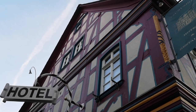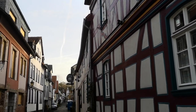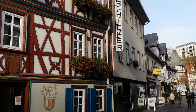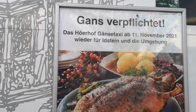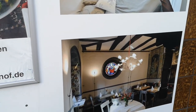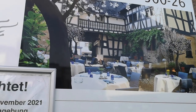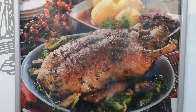And even have a hotel if you want to stay in a half timbered house. Very nicely taken care of. It's eating and staying in a half timbered house. This is how it looks like. That's how you're gonna eat. Where you're gonna sleep. And you're outside in summertime. Beautiful. And of course, a moose.